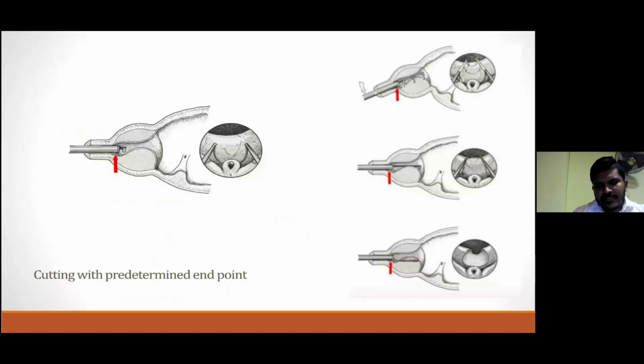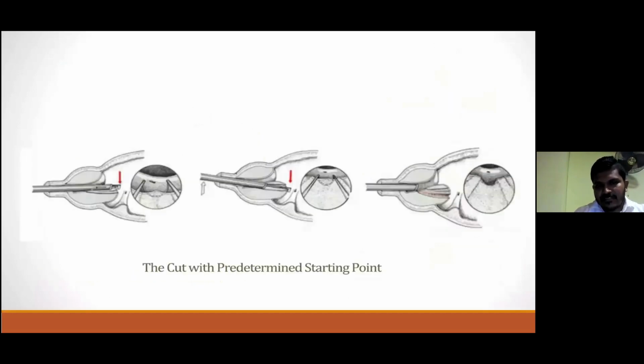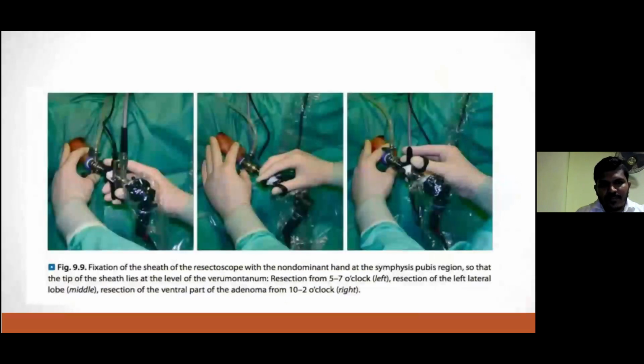Before going to the surgery, we should identify the anatomical landmarks. This includes the verumontanum, which will indicate the external sphincter, as well as predetermined endpoints. Usually at the proximal level of the verumontanum, as well as the predetermined starting point. And we can fix our sheath at the level of the verumontanum with the use of the non-dominant hand.